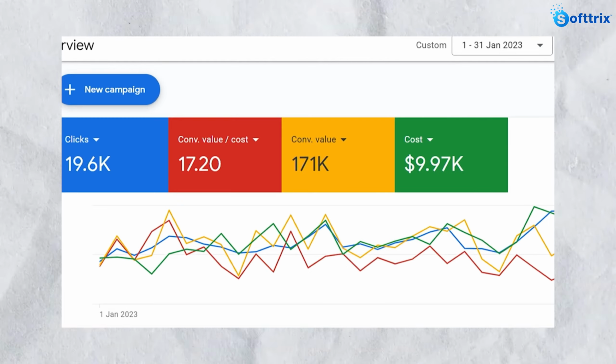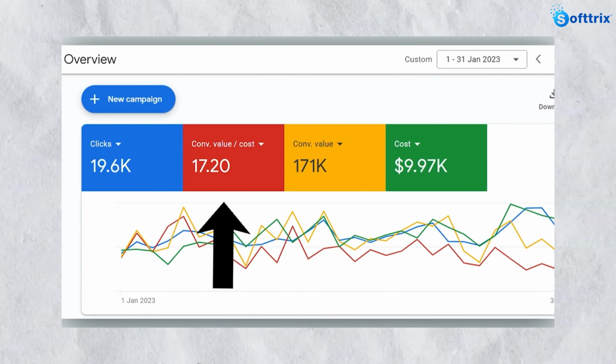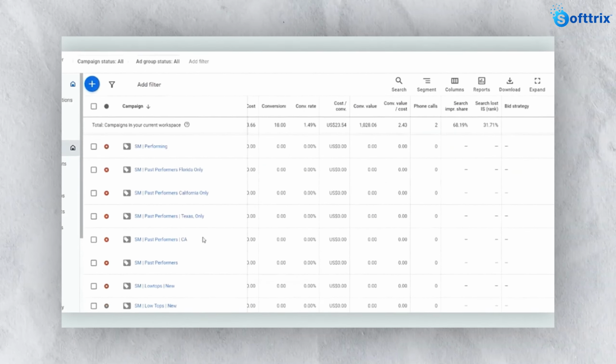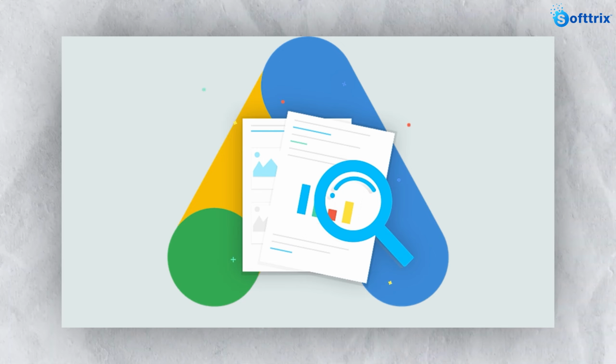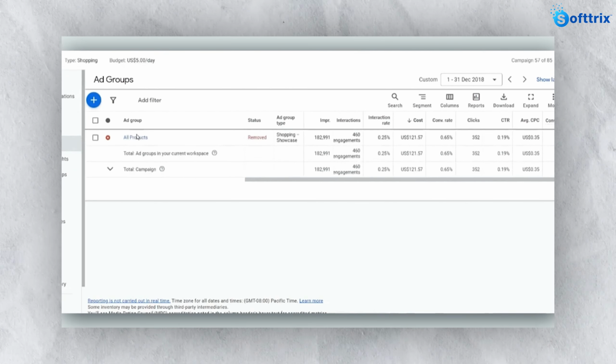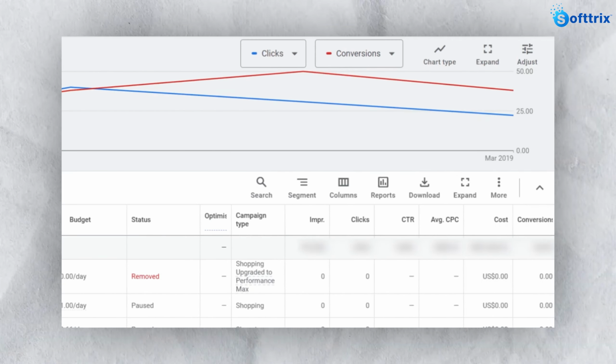where we were able to generate $170,000 of sales at an ROI of 17 times. The footwear store in question was selling boots, sneakers as well as running shoes. They already had ad campaigns running and wanted us to have a look and scale up their campaigns. Our initial analysis showed that although the campaigns were pretty well set up, they were not drawing relevant or enough traffic.